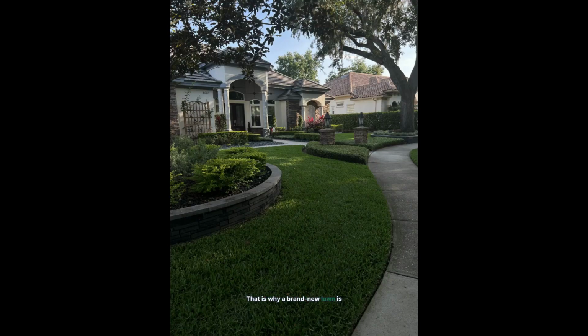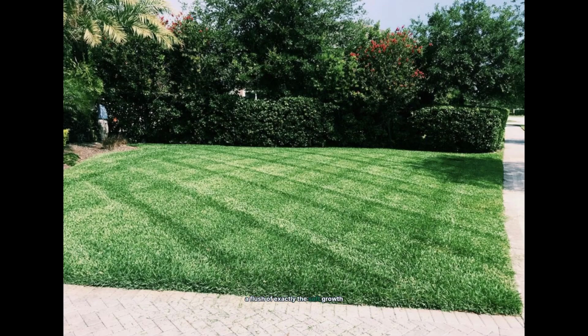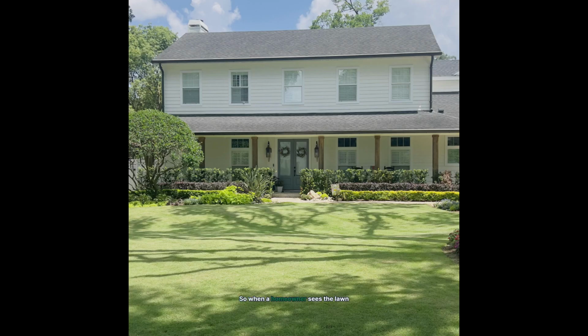That is why a brand new lawn is so vulnerable, and it is why heavy summer feeding on an established lawn can trigger a flush of exactly the soft growth this fungus loves. So when a homeowner sees the lawn looking sick and thinks it needs to be fed, a heavy shot of nitrogen in the rainy season can be the worst thing they do.